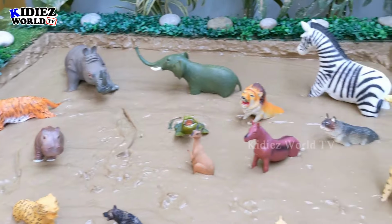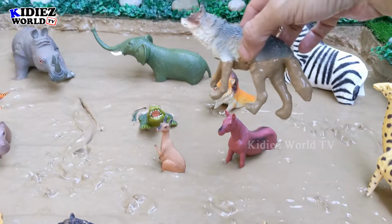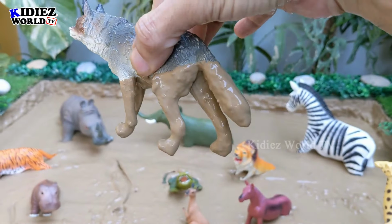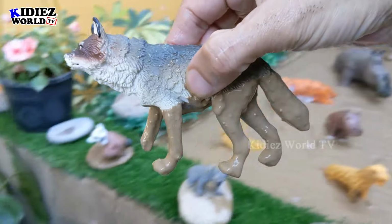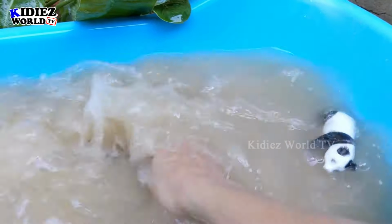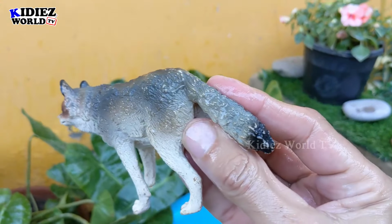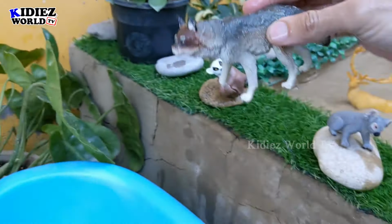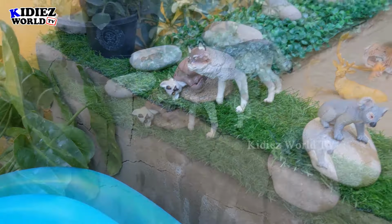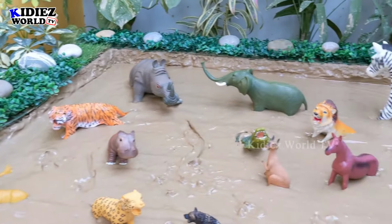The next one we have is a wolf, which is newly added in our mud ground. And just look at him. This is an antique wolf. Let's watch this zoo animal. Here you go. Now you can see this antique piece of wolf. So I would like to keep him here. I'm sure he will stay here. But he hit a little of this ring-tailed lemur. So that's a mutual understanding, so they don't mind it.